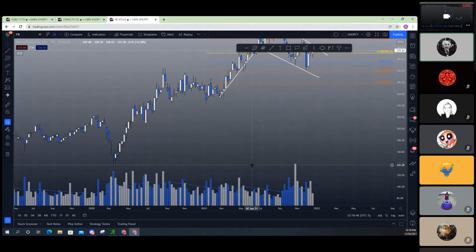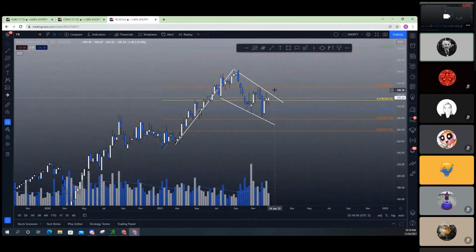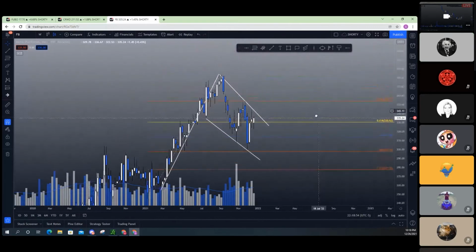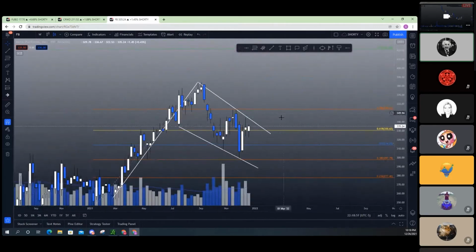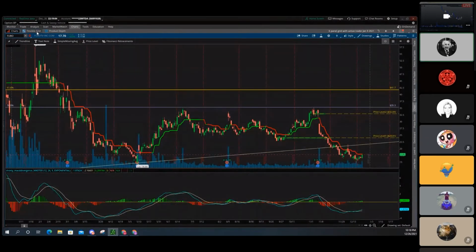So you're looking at 137 on Facebook if this failed, so they're looking to take this out and go higher. Obviously on Facebook, you have the 354 level. That's very, very important for it. And then if I show you this, let me go here.